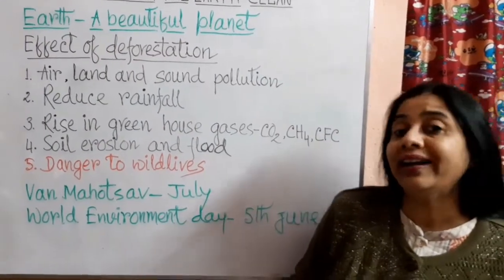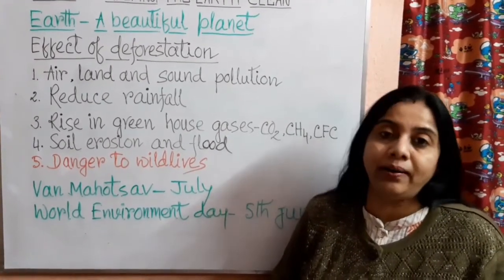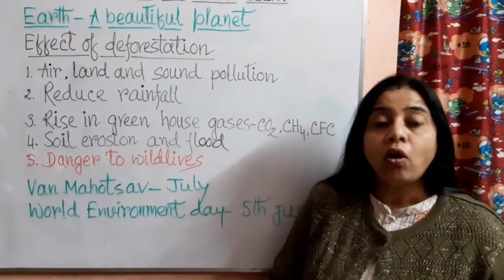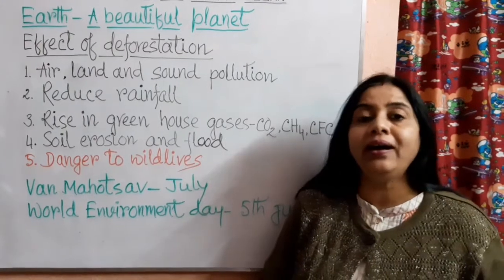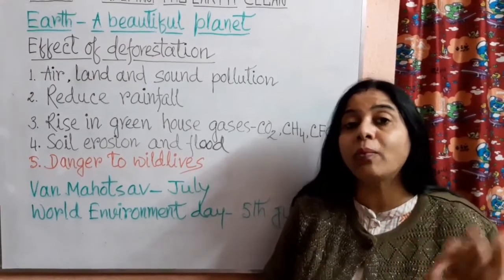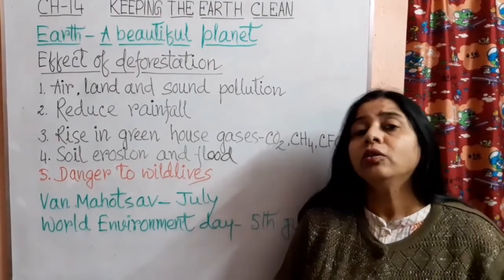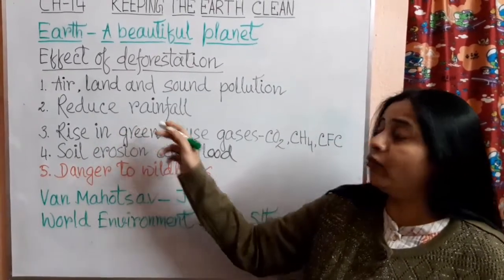Second one is reduced rainfall. As all of you know, very tiny holes are present on the lower part of the leaves, which are known as stomata, and gaseous exchange takes place through these stomata. When the roots of plants absorb water from the soil, all the water is not required by the plants for photosynthesis. So the extra water is evaporated into the atmosphere through the stomata of the plants. And this evaporated water condenses to become clouds and then raindrops. But when you cut down trees, the amount of rainfall is reduced.